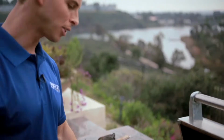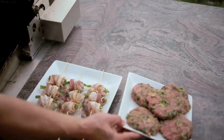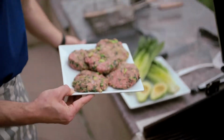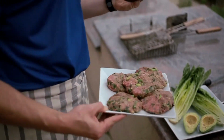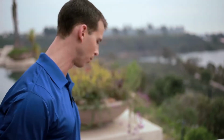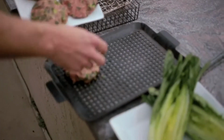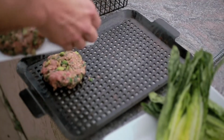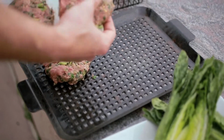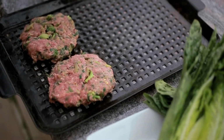All right, so the veggies are only going to take a couple seconds, so I'm not going to throw them on till the end. The burgers are probably going to take the longest, and to help prevent the burgers from sticking to the actual grill, I'm going to use a grill pan. This will make our lives easier when it comes to peeling them back off, because with all those veggies in there, it makes for a softer patty. This way it'll hold together and nothing will fall through.